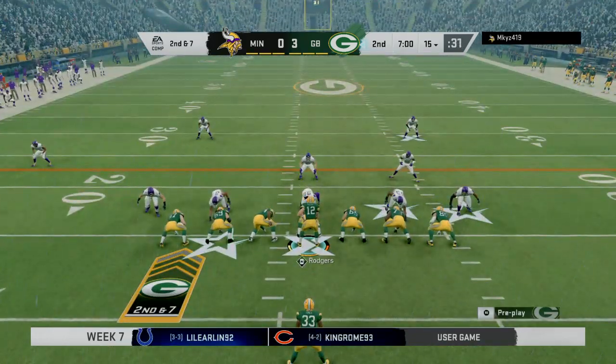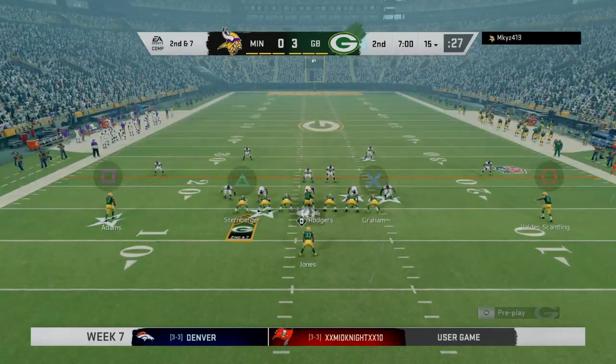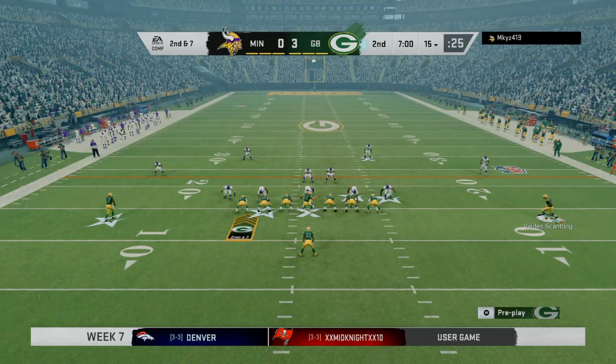Bring it. Kill. Live. Kill. Turn up. Jump out. Boxing.